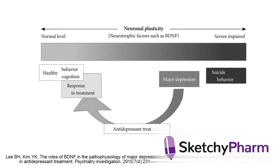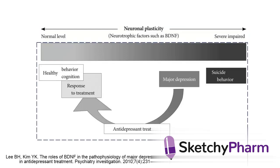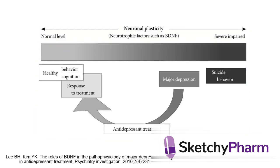This diagram shows a model that overlaps degree of impairment of neuronal plasticity with clinical severity of depression. According to this paper by Lee and colleagues, suicide behavior can be a consequence of very severely impaired neuronal plasticity. Antidepressant treatments promote several forms of neuronal plasticity, including BDNF activity, which can develop antidepressant response. It has been proposed that neuronal plastic change can recover depressed mood.